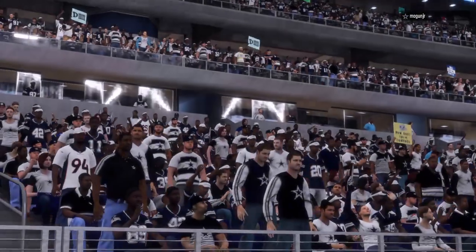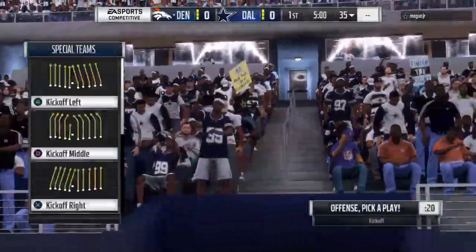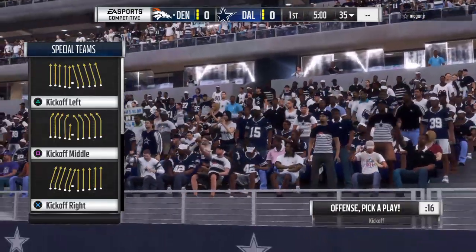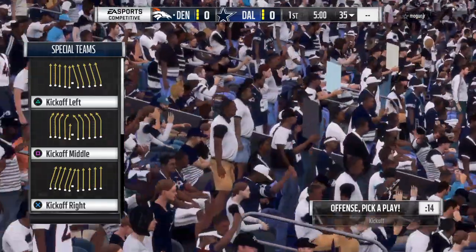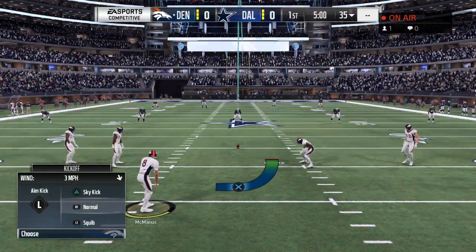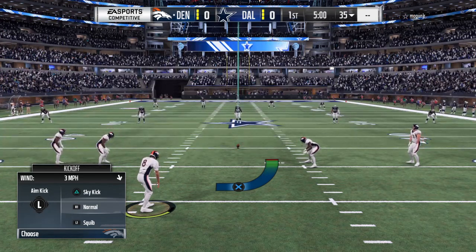We are sandwiched between Fort Worth and Dallas, Texas, and Arlington at the luxurious AT&T Stadium. Obviously, they do everything big here in Dallas, and the introduction to the Cowboys, no exception. They're set for football in Big D as their guys will do battle with the Denver Broncos.